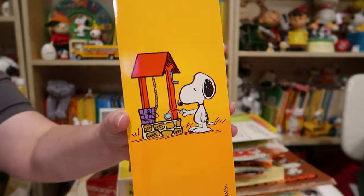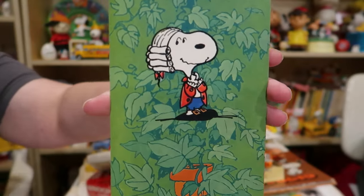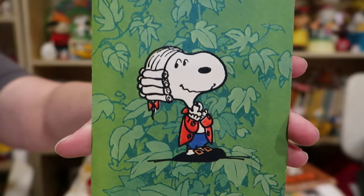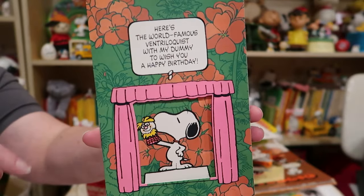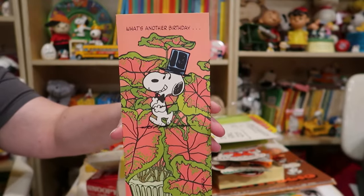Oh, Snoopy with a wishing well. Don't see that. Look at this Snoopy. Got kind of a colonial Washington look there. Just for you. Love a little Charlie Brown here. Very cute. Look at that. Another one in that same style.